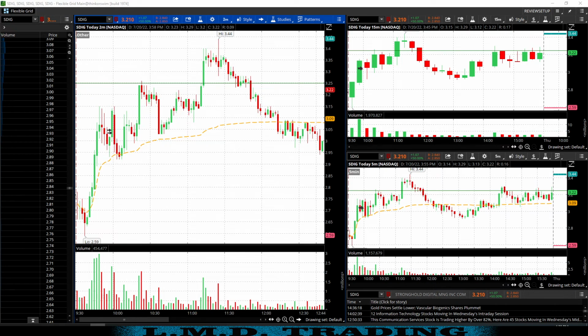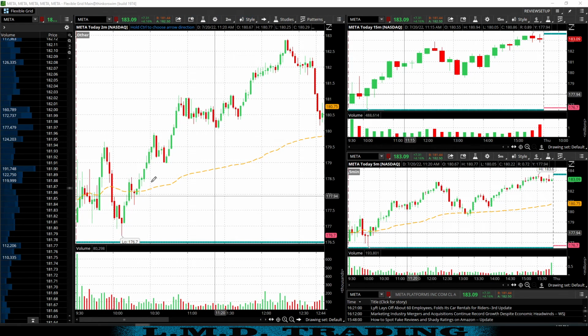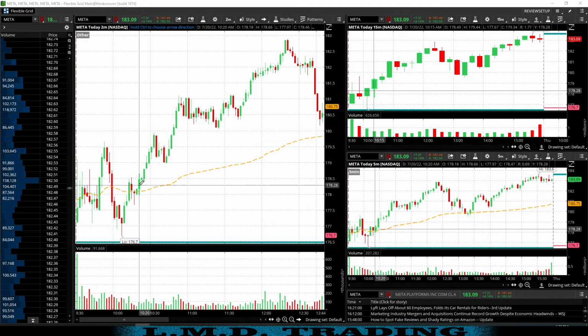Let's get this last one out the way. We're running long today. I just looked at the time. Last trade, Meta, META. Got in this one at 10:21. Let's find 10:21 real quick. It's going to be that candle right there. We got in at 178.50, right there.